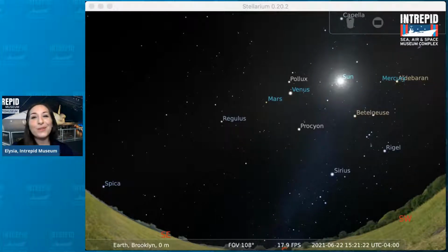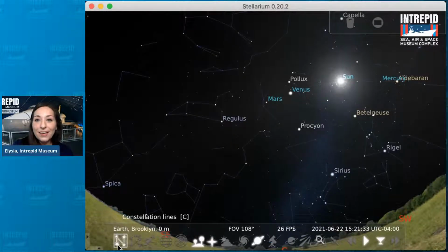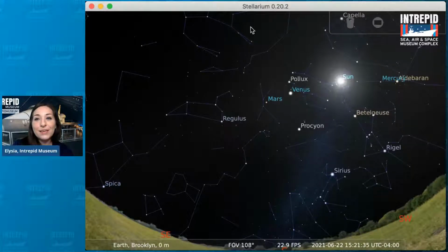This is just showing you in the program. But of course, we have to use our imaginations to see them. And now what's really neat about this program is I can actually add those lines to it for you. And there we go. We can actually see a bunch of those constellations that are all drawn out.